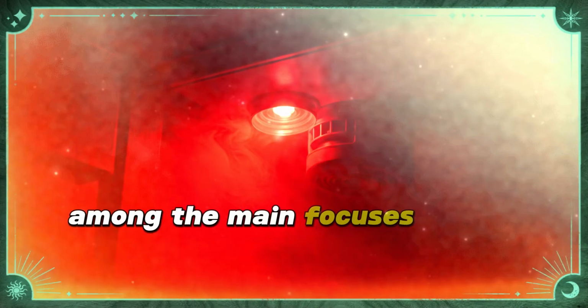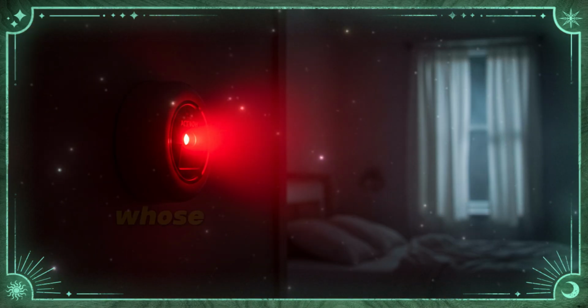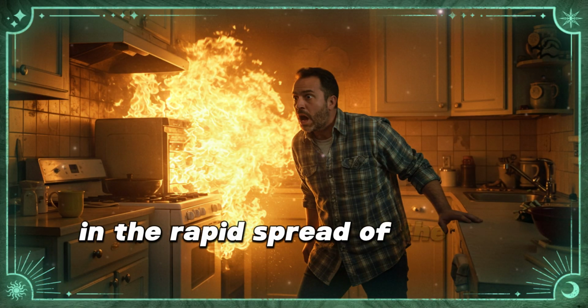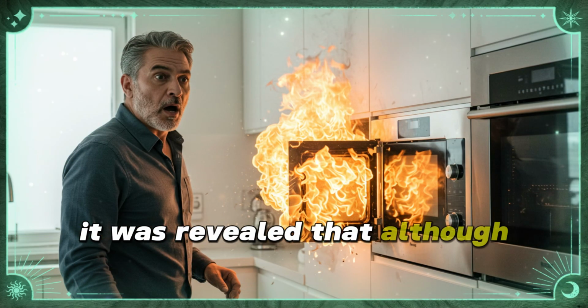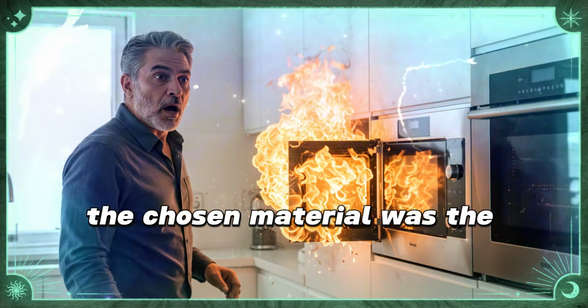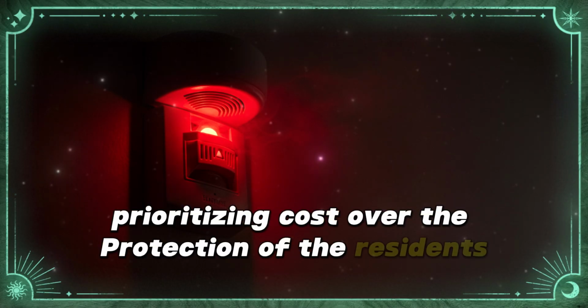Among the main focuses of the investigation was the use of polyethylene core cladding panels, whose flammability was considered one of the most decisive factors in the rapid spread of the fire. It was revealed that although safer alternatives were available on the market, the chosen material was the most economical, prioritizing cost over the protection of the residents.